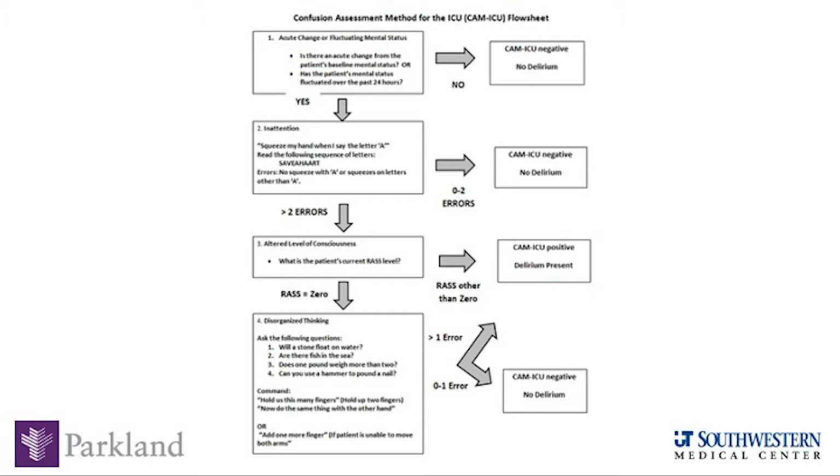Feature 2 is inattention, and the way you assess this is you ask the patient to squeeze your hand when they hear the letter A, and then you repeat a specified sequence of letters, which basically spells out "save a heart," with "heart" spelled incorrectly. Once you do that, if they have 0 to 2 errors, then their CAM-ICU is negative.